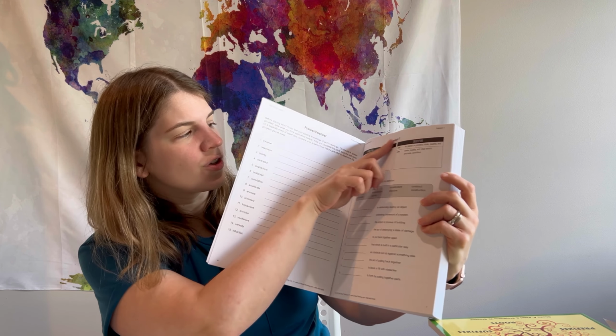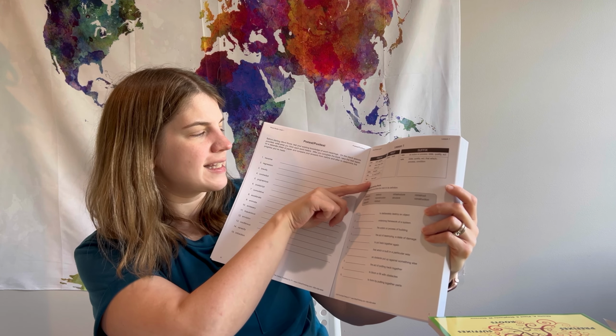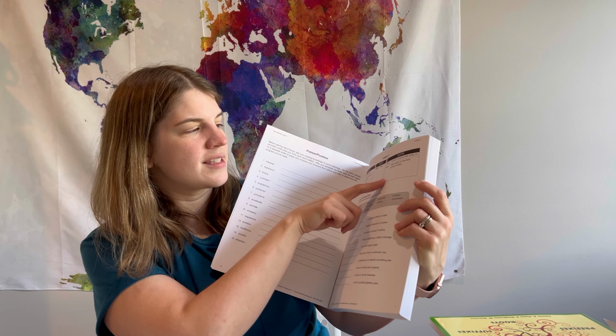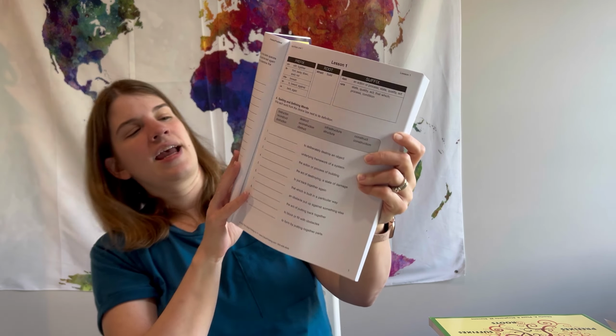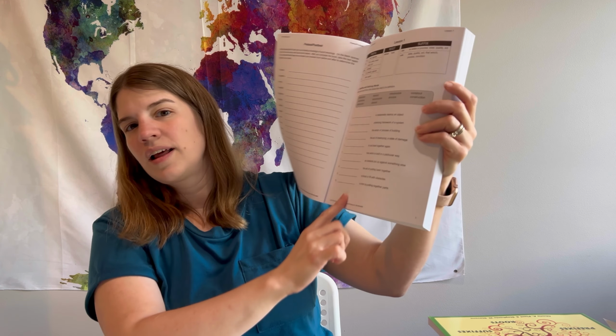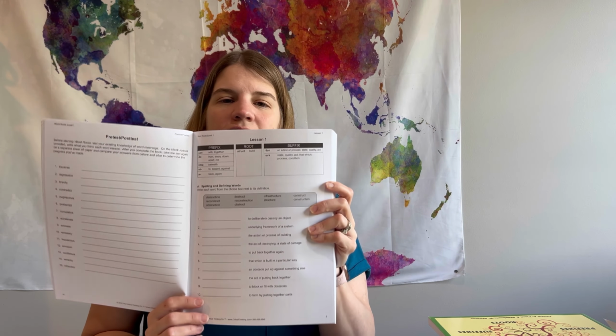So you're going to have your lesson 1. There's the prefixes here, the root, and then the suffixes. Then you have some words here, and your spelling and defining words right down here. These should be words I'm somewhat familiar with. Some of them are maybe not, but the root of this one is struct, like construction and destruct and obstruct. So they're going through that.